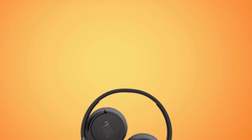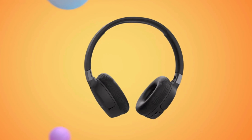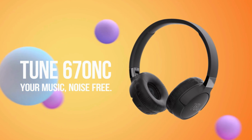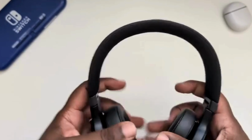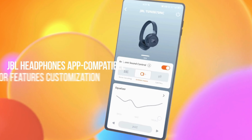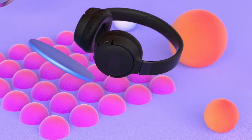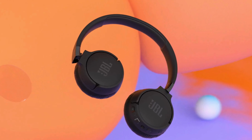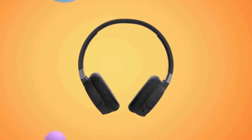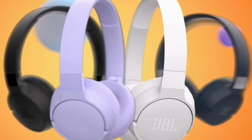The low-key looks and intuitive button controls made the JBL Tune 670NC my favorite set for use on the move, e.g., while commuting, taking walks, etc., among the products on this list. I've always considered over-ear headphones as a bit too bulky for use on the go, and the JBL cans reminded me of the good old days when I rocked similarly sized wired headphones alongside my MP3 player.